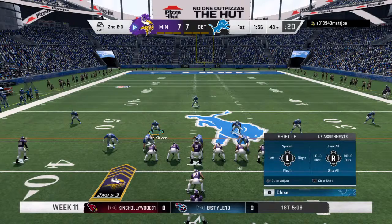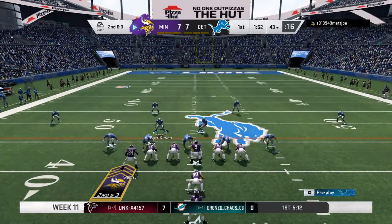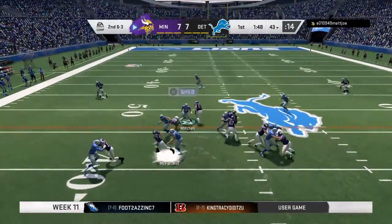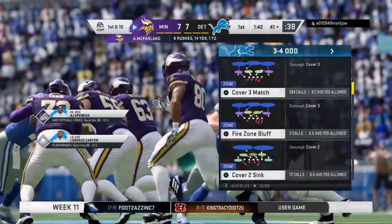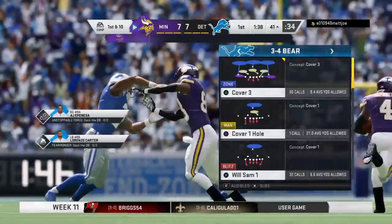Check. Now a handoff here to his running back. And taking it across midfield and just shy of the 40. It's a gain of 16, and the Vikings have the first down as well.